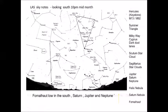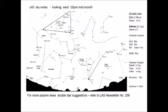We move on, looking into the west. We've already mentioned Arcturus and Hercules here. Obviously, Hercules is famous for its M13 globular cluster, which is probably the best example of a globular cluster in the Northern Hemisphere. But a close rival actually is M92, which is easily spotted with a small telescope as well.